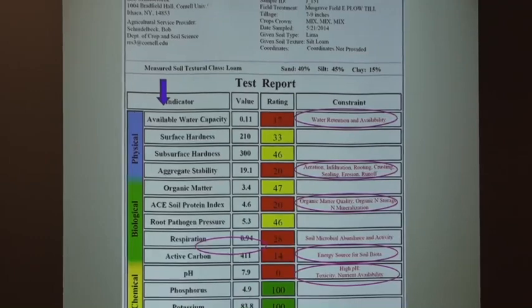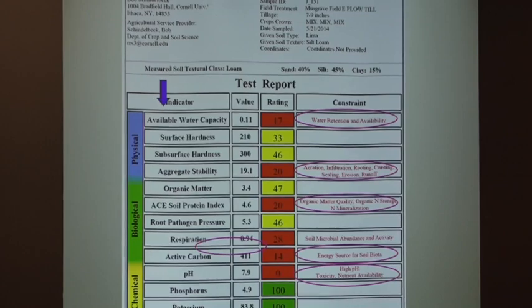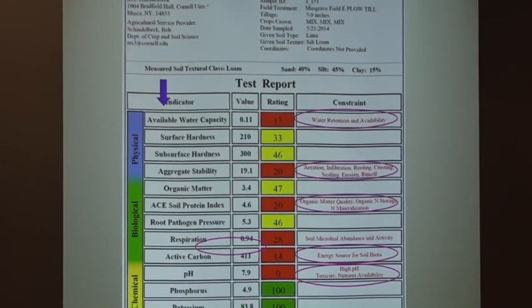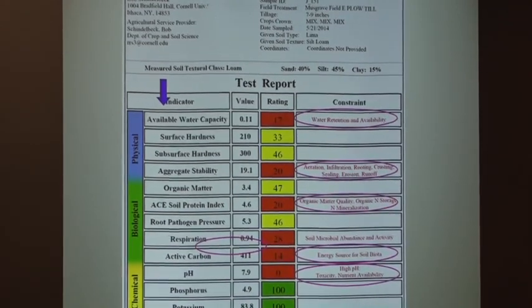Often when we look at a soil test, we're looking at the chemical aspects. We say, I want to get a soil test to see how the soil is. Just looking at the chemical aspects is not nearly sufficient in terms of looking at the health of the soil. If you look above the chemical aspects, you can then get into the biological aspects: root pathogen pressure, organic matter, protein index, how many microorganisms there are. Then we get into the physical aspects of surface hardness and bulk density and so on. You can see the physical and biological aspects of the soil were pretty poor, red and yellow, so looking at chemical alone is not getting the full picture.